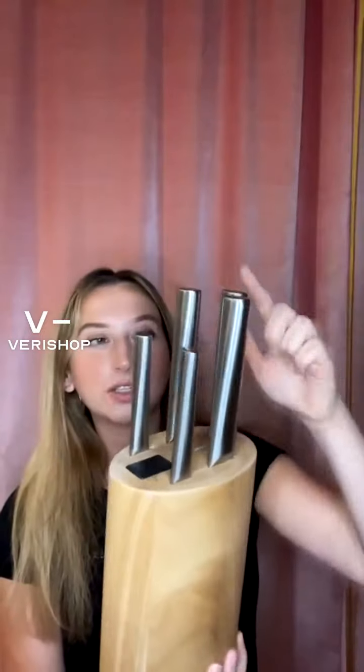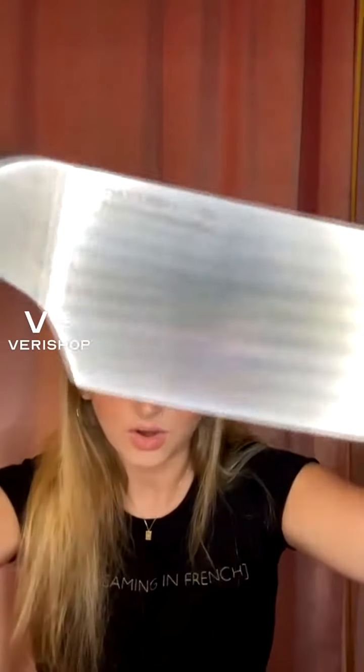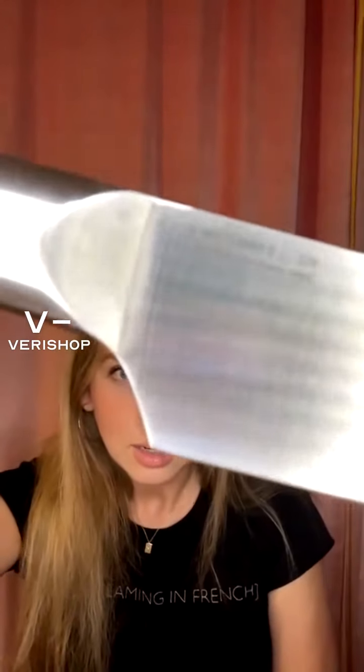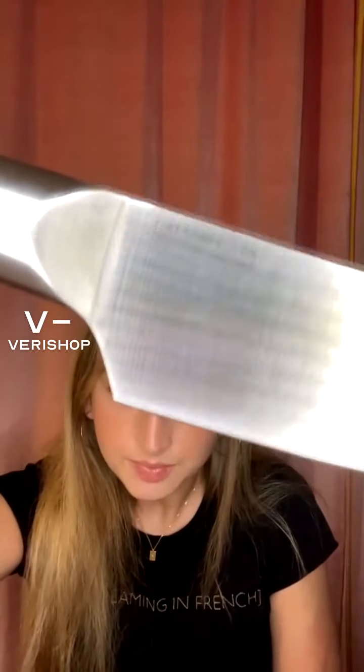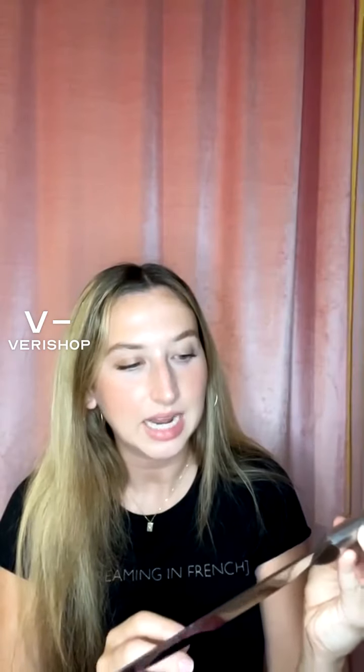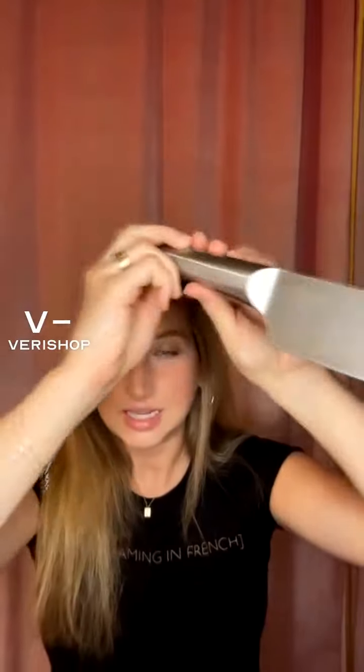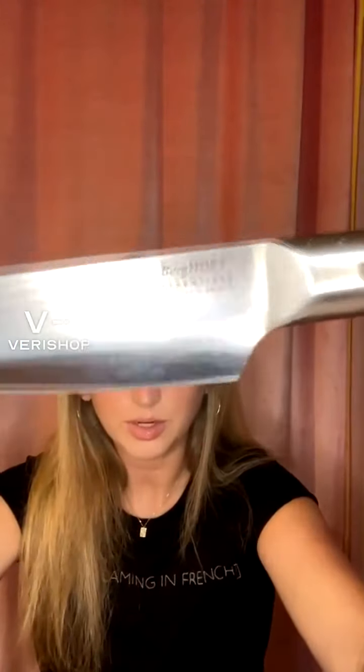So the first and very large knife here at the top is the chef's knife. What I also love about this set, I've got to be careful, so let's just watch what we're doing. I love that they all say right here, I hope you can see, what kind of knife it actually is. So this is the chef's knife. I just love that they all say it. It makes it easy. The other side says the brand Berghoff.